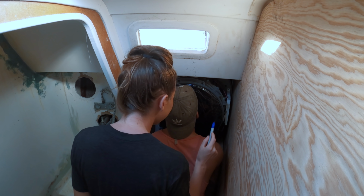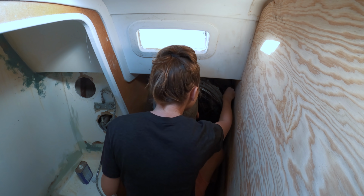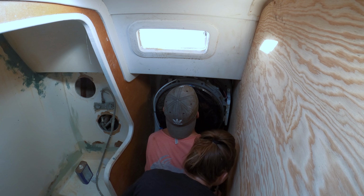It looks pretty straight. Make that mark then. You don't want the bottom too if you can.